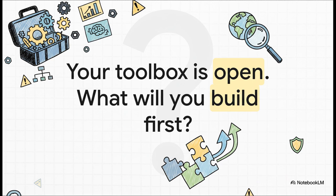So there you have it. The machine learning toolbox is officially open. You've seen some of the most important tools, you understand the process, and you know the safety warnings to look out for. The only question left is, what are you going to build first?